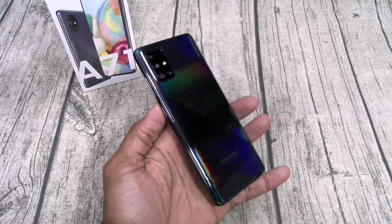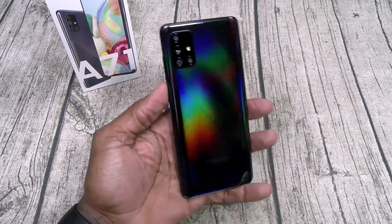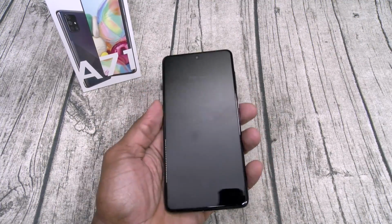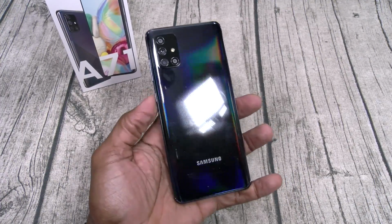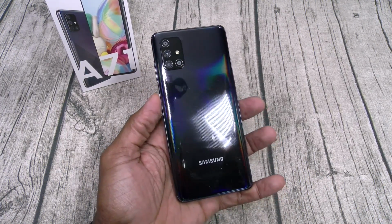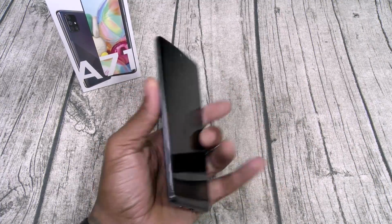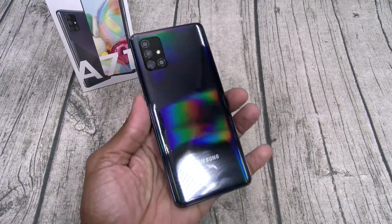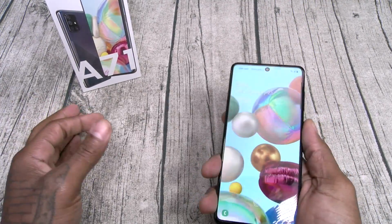Now with this prism crush color, you see that shimmeriness to it? Beautiful. All right, so the build quality on this is pretty good for what you're paying for, $425. Now there's no IP rating, so it's not water resistant, but you got Gorilla Glass 3 on the front. Next, let's get a little wipe down. Bang! Look at that. Couple of different ways you can open up your device.